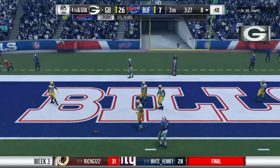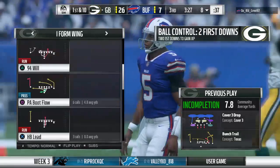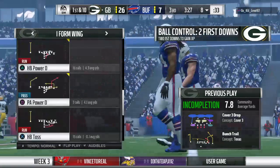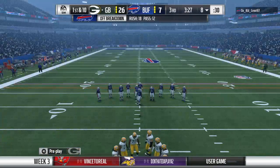And my goodness, this is incomplete. They can't hook up here on the 4th down pass attempt, and the Packers D comes up with a big stop. No surprise, they try to throw the ball on 4th down, but it gets batted down. They don't pick it up.